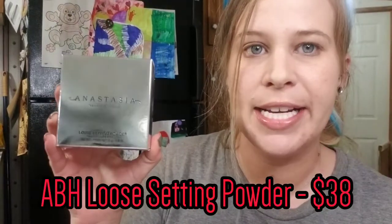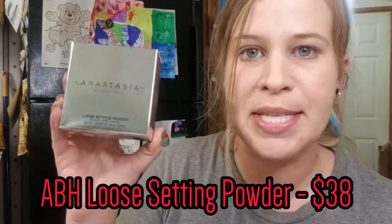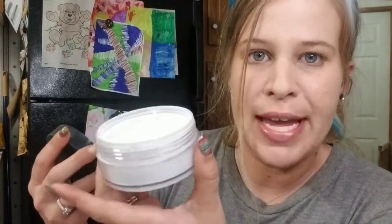The first thing we got is this loose setting powder, and this powder costs $38. I did get mine in the shade Translucent, and let me tell you a little bit about this, okay? I do like that the holes in the sifter right here are big enough so when you dump the powder out, you get quite a bit coming out and you don't have any issues trying to get the powder out. You actually get a huge amount of powder in this little container, so even though it's a higher price tag, you're getting a lot of product for the money. While I use this, it really did mattify my face, it smoothed it, and it was a very lightweight feel, but it did not give me a white cast, which I really truly appreciate in a setting powder.